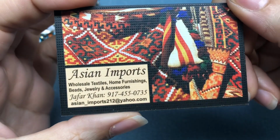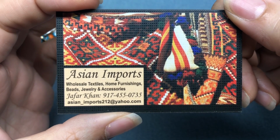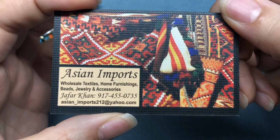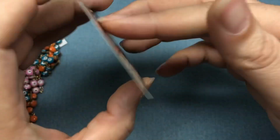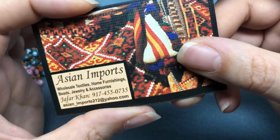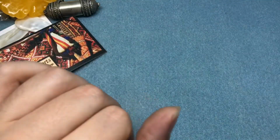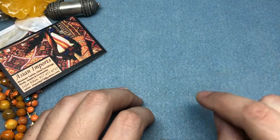Okay, the next booth I hit was this one, and the guys were really cool. They were under Asian Imports, wholesale textiles, home furnishings, beads, jewelry, and accessories. His name was Jafar Khan. That's a really cool name. So here's his information. There isn't a website, but I told him I was going to put this on YouTube. So if anybody emails him, let me know. This one, I will put the footage from that booth right here.